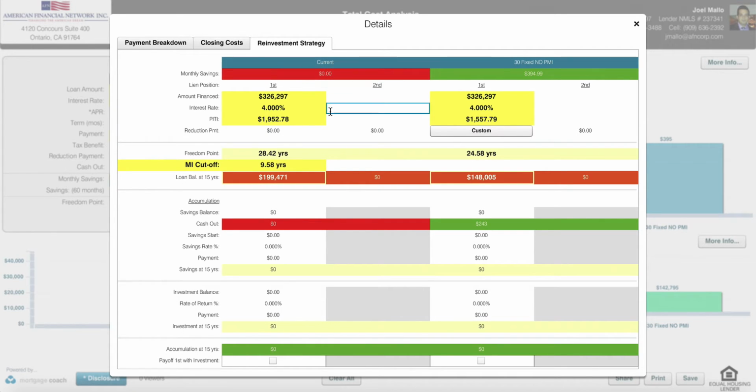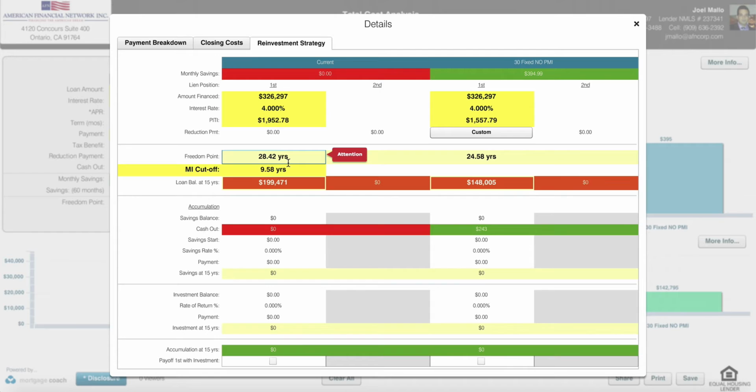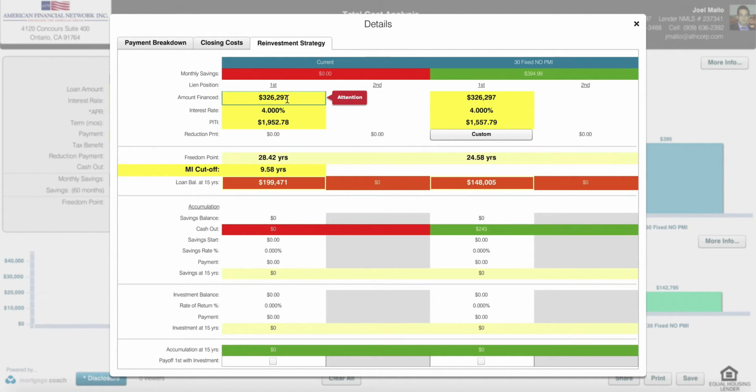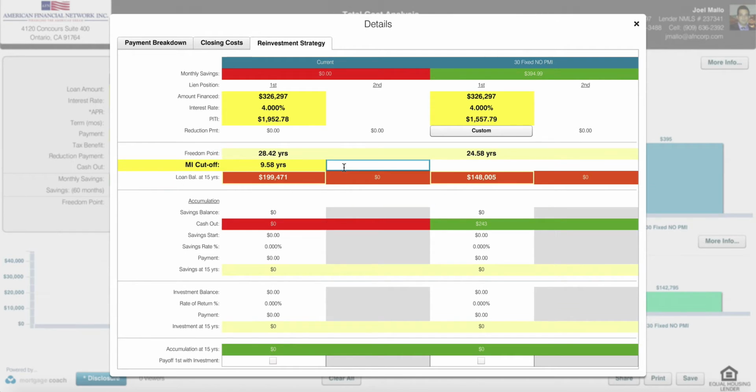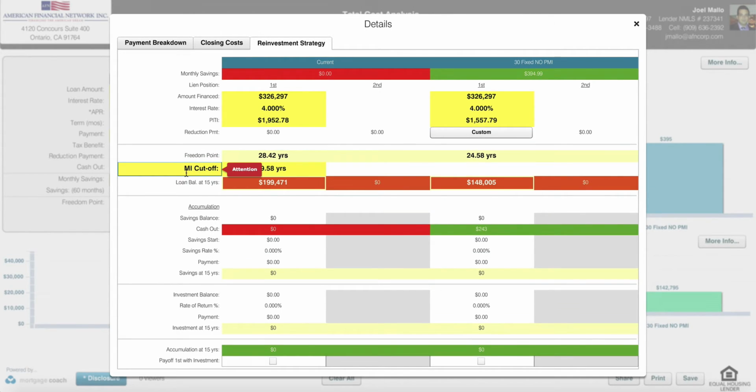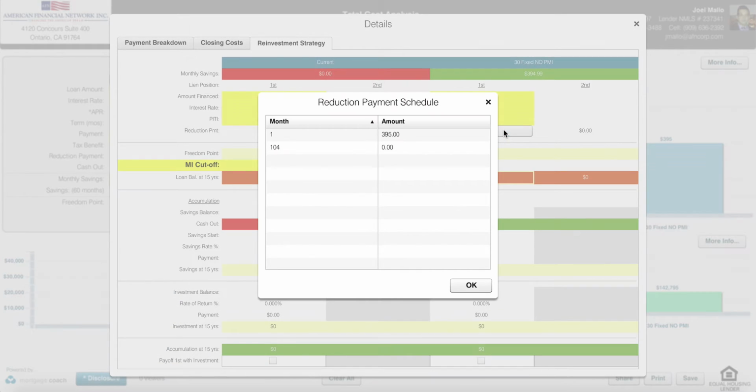In this option, we are saying currently, based on what you owe or what you originally had financed, what you owe at this rate, paying $19.52, you still have 28 years left on the mortgage, and your mortgage insurance here, MI cutoff, is not going to fall off for another 9.58 years, as we originally said, anywhere from 10 to 11 years.